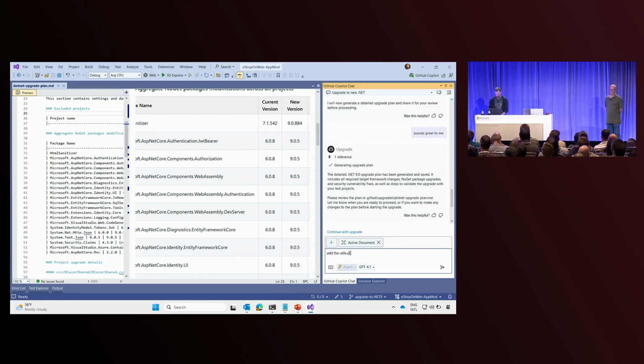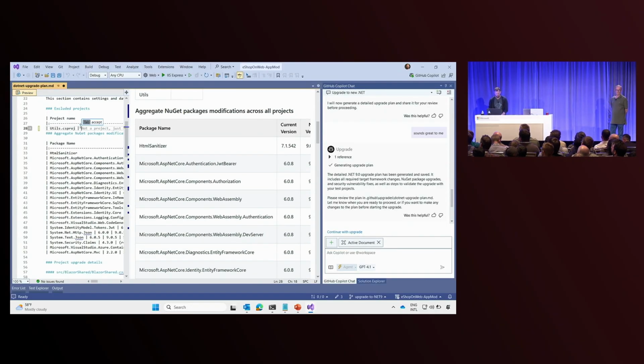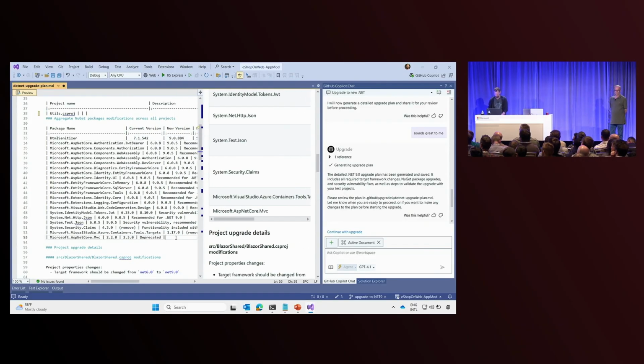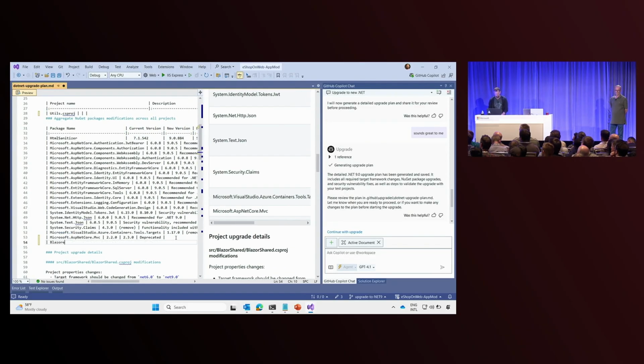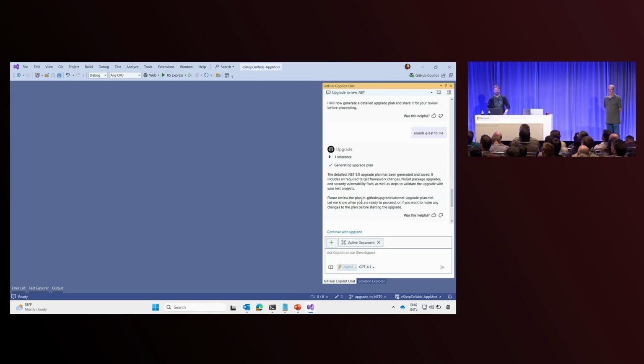So I was going to type it out, but it takes a little bit of time, and I don't want to spin that here. So I will just say remove utils.csproj from the upgrade. And I know I have a package that is a little bit out of date here, so I'm going to say add Blazored.LocalStorage and upgrade it to version 4.5.0 as we go along, just to demonstrate that you can make changes to these things and Copilot will accept them.